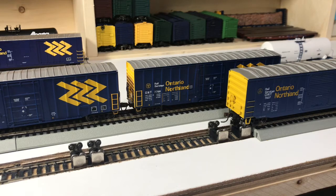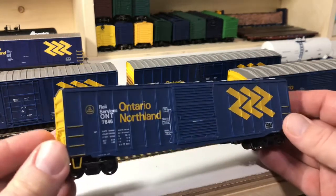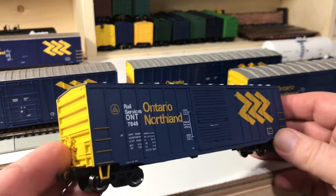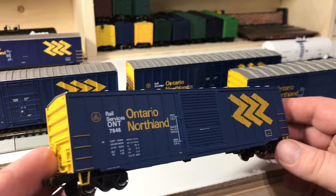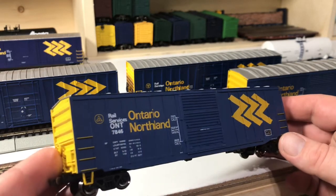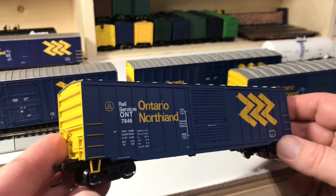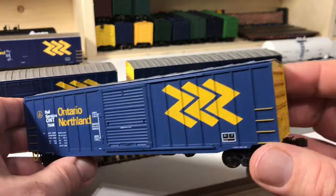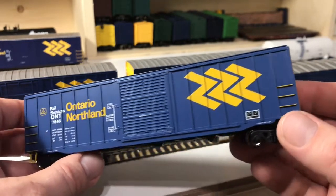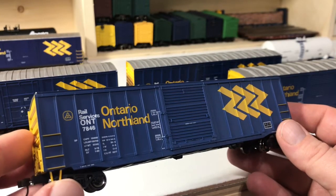Taking a look at Atlas's other modern paint scheme boxcar here, we've got 7837. What I'll show you here is 7846, the other car here that I have in my collection of this style. Now this represents just a standard 50-foot ACF box that Atlas has shown in the 7800 series. Now, Ontario Northland did have 50-foot box cars in the 7800 series, but these were Saeco 50-foot boxes. So these are not an accurate representation. They're just another box car that's been painted in the Ontario Northland paint scheme. So yes, the road numbers that I have are 7837 and 7846.